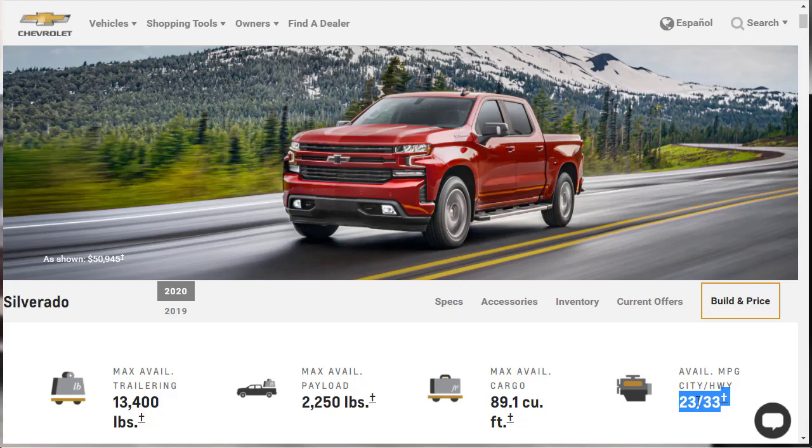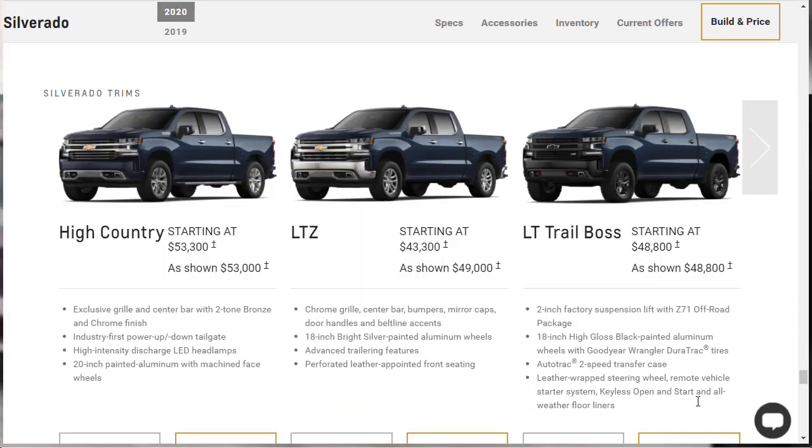The diesel is great. I'm really excited. If I were to get a Silverado, it'd definitely be the LTZ because it's got leather, and I'd definitely put that diesel engine in it.